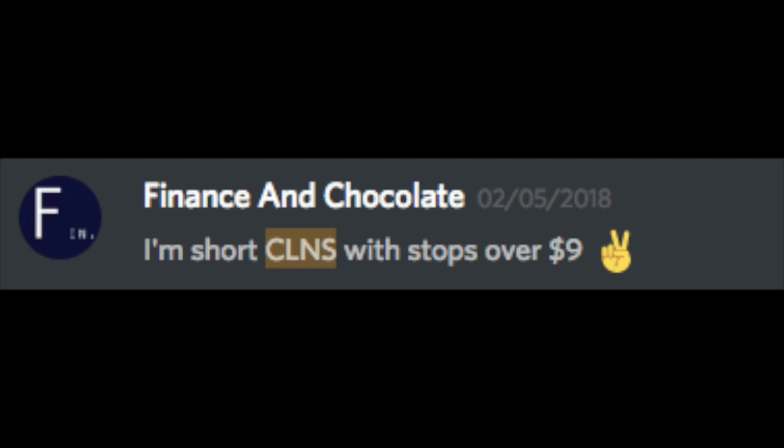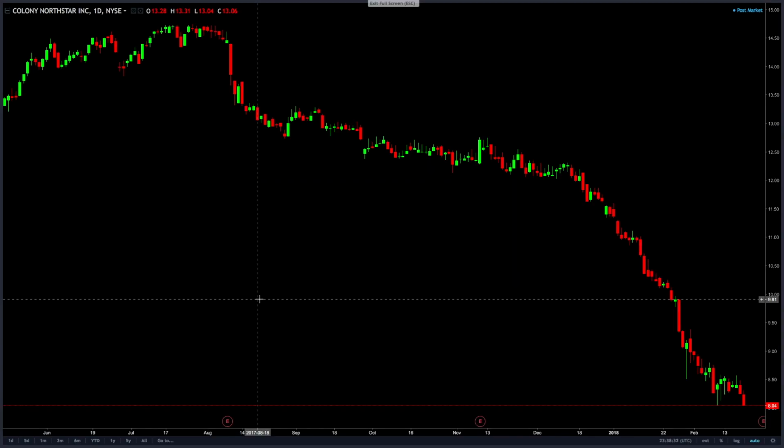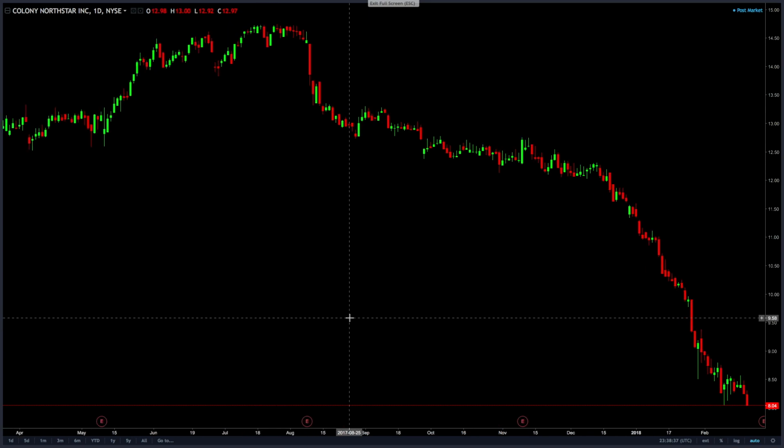Usually, my average swing trade is about 2 weeks. This is approaching 3 weeks. This was entered in the beginning of this month, and so far it's doing great. I want to talk about a couple of things that I need to watch out for right now and why and how we took this trade. So, first of all, let's get the basics out.